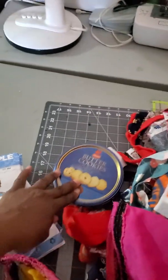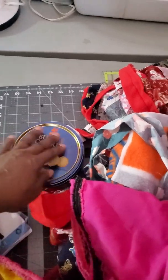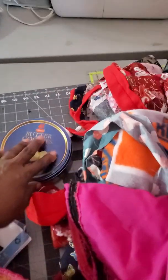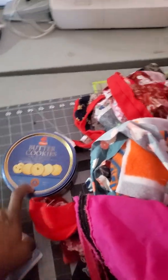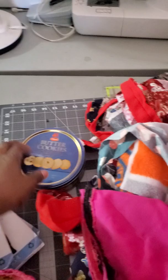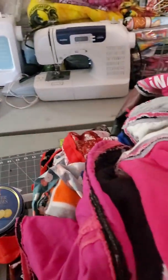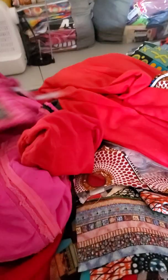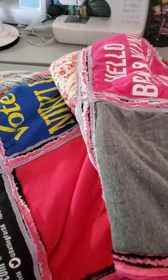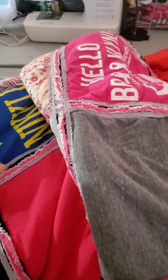I have the infamous cookie jar where I keep some of my thread and needles. Oh God, I feel like my mother. I think all mothers used to do that, keep these cookie jars and just put all their needles and threads in it. That's what I'm doing. I got another one over there and another one under there. So this is the blanket that I'm finishing up. I think it needs a label of some sort. Gonna get that done today.